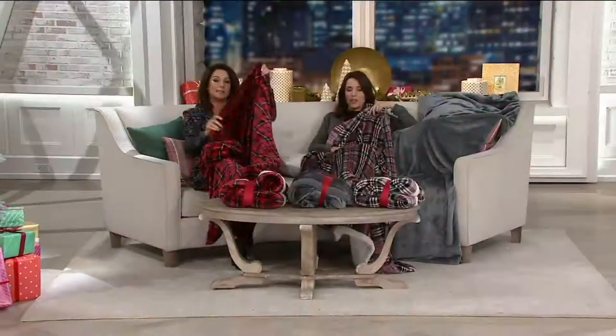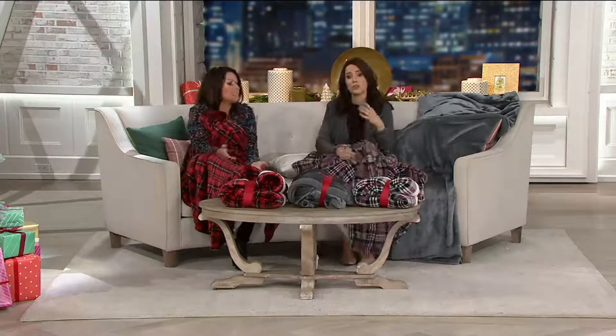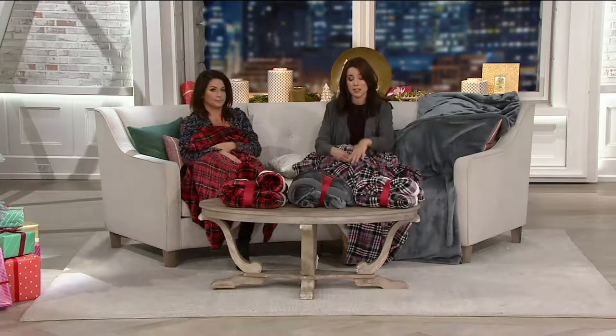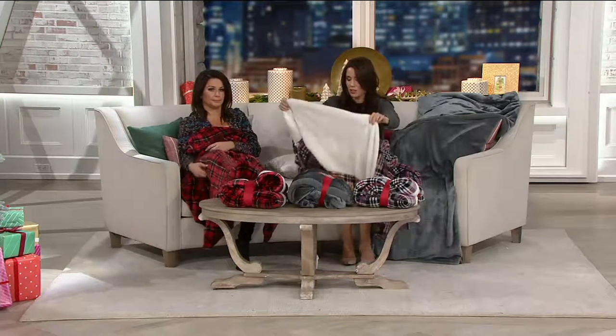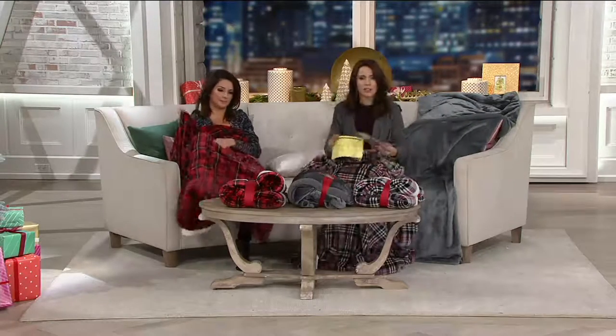This is 50 by 70 inches, so soft. It's actually oversized, because throws in home goods typically tend to be 50 by 60. My kids will put this on and use the foot pocket like a hood. I mean, it's so comfy. Let me quickly show you the colors because we don't have a whole lot of time to talk about this.